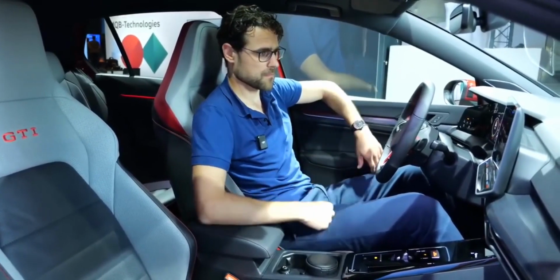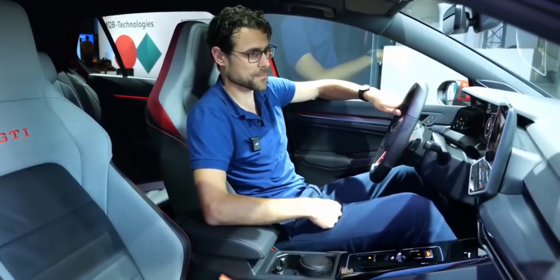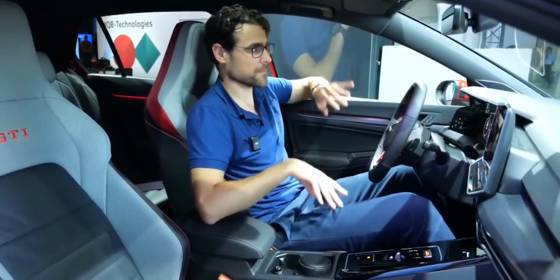Here's an overview of all the functions. No, cancel. This is always with the voice assistant systems. That's why I tend to deactivate them.